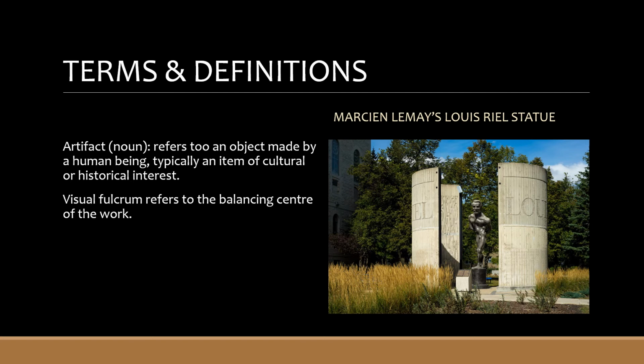Sandel does use the term visual fulcrum, and this is an art terminology that refers to the balancing center of a piece of artwork. And here I am showing you a famous sculpture of Louis Riel by Marcien Lemay. I have the most Anglo tongue in the world, so please forgive me for butchering the French language.